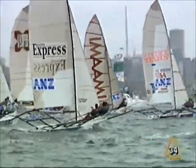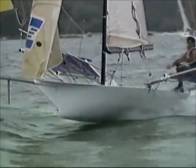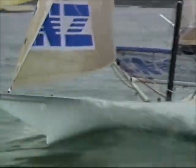In Sydney, we joined Julian Bethwaite, the 1991 18-foot skiff world champion, to find out more about these exciting boats.